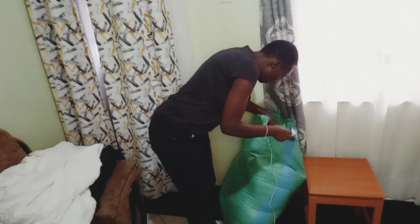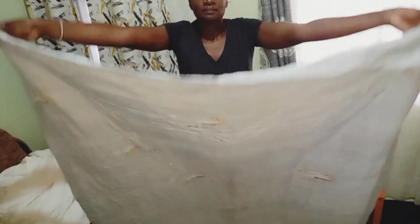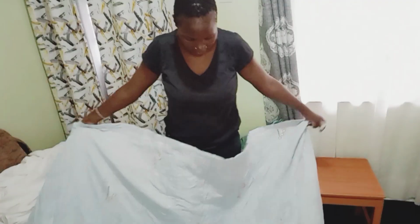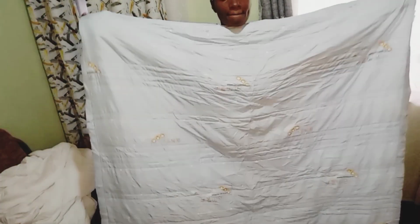The other things that I got are this one for my kid's bed. It's a duvet. This one was going for 250 bob Kenya shillings, and this is how it looks. And it's quite heavy, guys. It's heavy and it's big. It can fit a 3.5 bed. So this is how it looks. See? Yeah, I'll have to clean them.